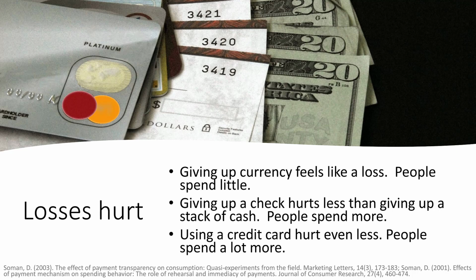Paying with a credit card doesn't feel like a loss. A person takes out a card but puts it right back. People spend a lot more with cards. The more painful the cost feels, the less people want to spend the money. This is also true in giving.